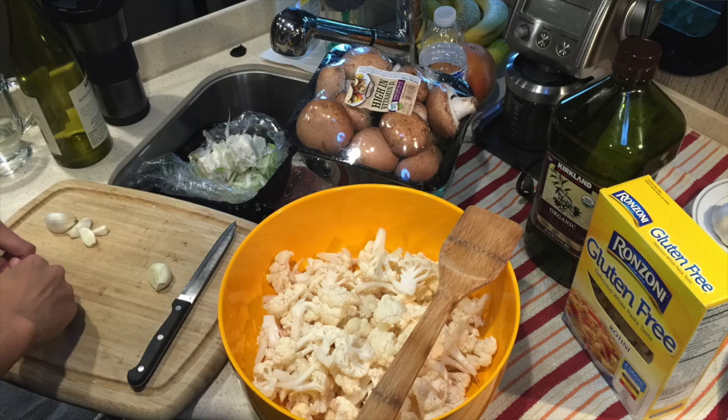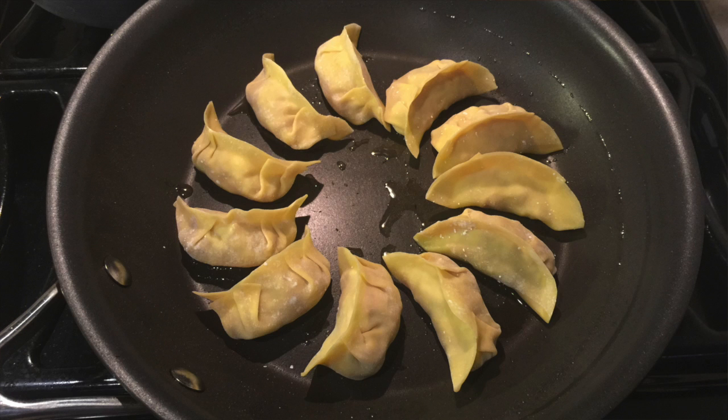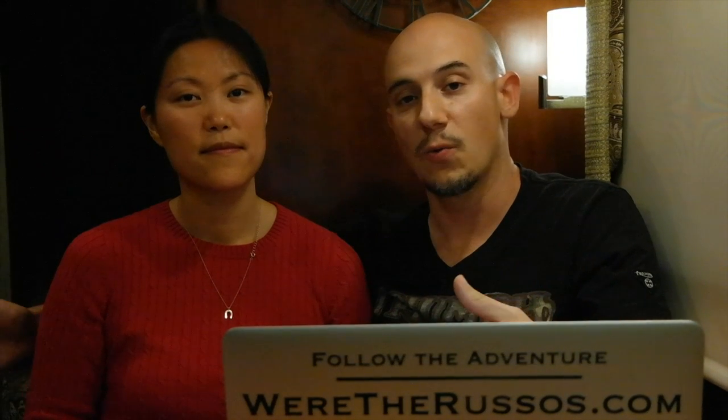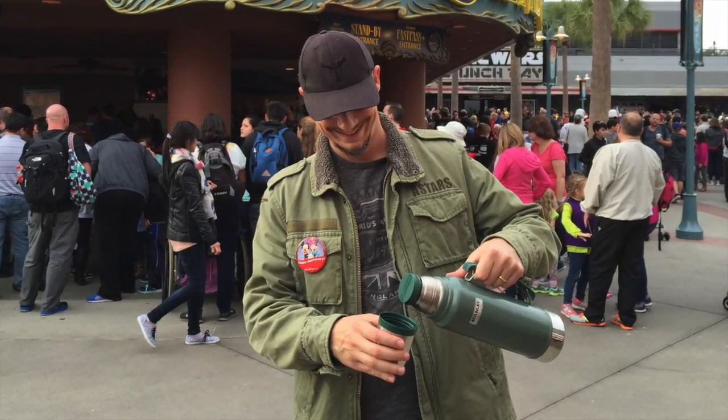Yeah, and this month, our food costs went down. And one of the reasons was we were cooking a lot more in the RV. When we went to Walt Disney World, we didn't eat in the park. We would make food at the RV, come back, walk Leo, eat lunch, and then go back into the park. I even took a Stanley full of coffee so I didn't have to buy it at the park because I have a bit of a problem.